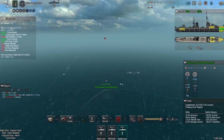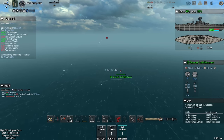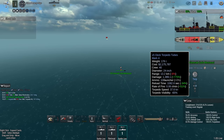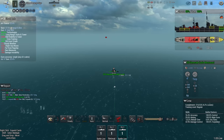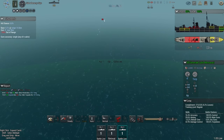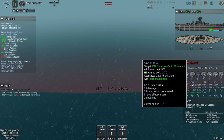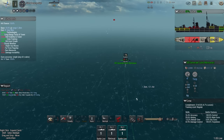My smokescreen on the Montanari is out. Yeah, I would like to run away now. I know I was in torpedo range, but my smokescreen's out. Ow! And I really don't want to get shot at anymore. The Monarch has a 2% chance to hit me now. They're supposedly targeting the DD, but their accuracy is as bad as mine.